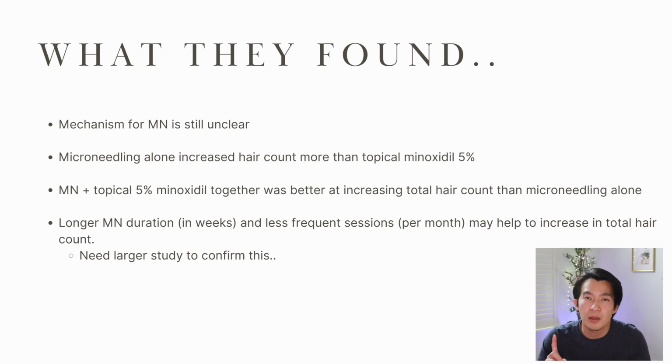This could be from the added effects of the minoxidil to stimulate vascular supply, and also helps with the penetration of the medicine deeper into the scalp. So those things may be playing a role here. The other thing that they found was longer duration of microneedling sessions and less frequent sessions had a positive influence in total hair count. However, they didn't qualify how long is longer and how frequent is less frequent.